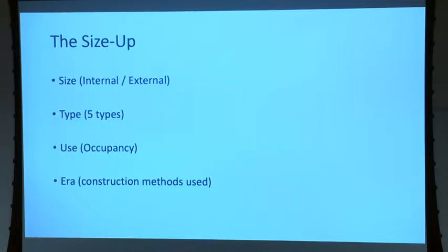The era. Not looking for this building was built in 1991. If you can get a good educated guess and get within 10 years of that construction, it's going to help you understand the construction methods they were using at that time. So that's really going to help us with that size up of that building.